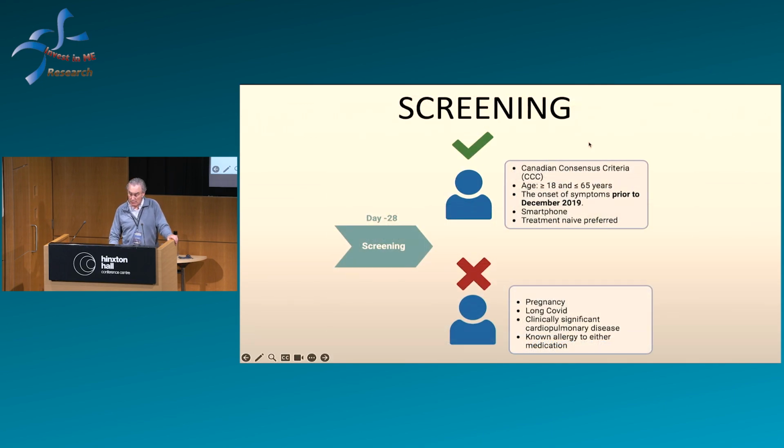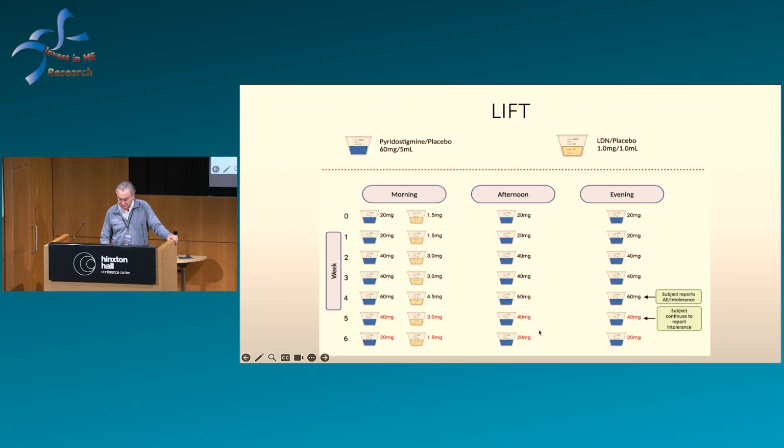We're going to screen them and make sure they meet the Canadian consensus criteria. Here's our age range. We're going to focus on patients whose diagnosis was made prior to the pandemic. They have to have a smartphone, and we're hoping to get mostly treatment-naive patients. I'm going to exclude the things that you see here.